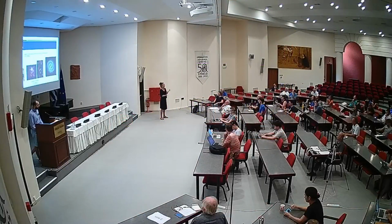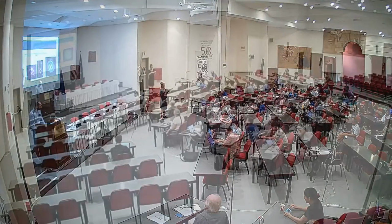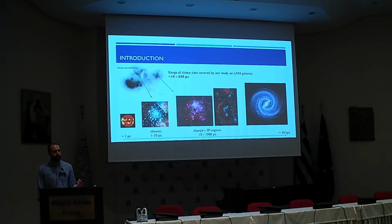What I'm studying with this sample, what I can resolve, this is an example of a galaxy. What we are seeing here are sources which have sizes from about 10 parsecs up to almost half a kiloparsec. So what we are studying are the scales of star clusters, but mainly most of the sources will be more complicated and extended clumps.